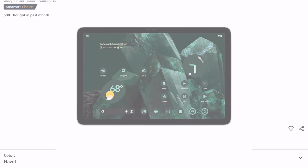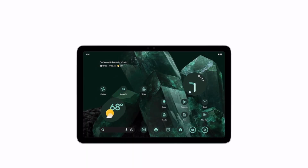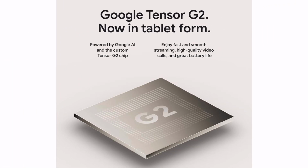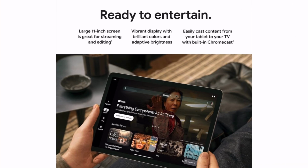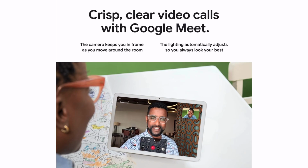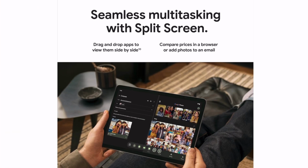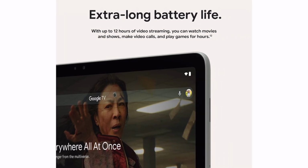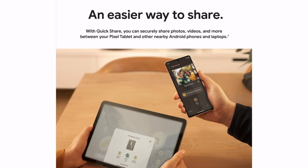Now, the Google Pixel tablet is nothing overly impressive on the spec side of things. However, Google Pixel has a great ecosystem, and what I think is really unique about this tablet is it actually has a dock that you can mount it to where it's almost like a Google Home. If you look at those pins on the back, you can treat it as kind of a smart home hub. You can take it off, it charges wirelessly, really fun.